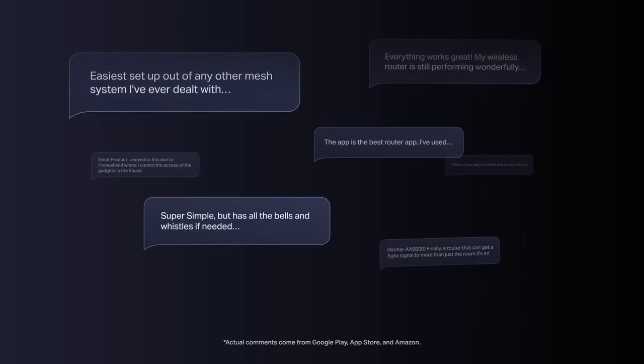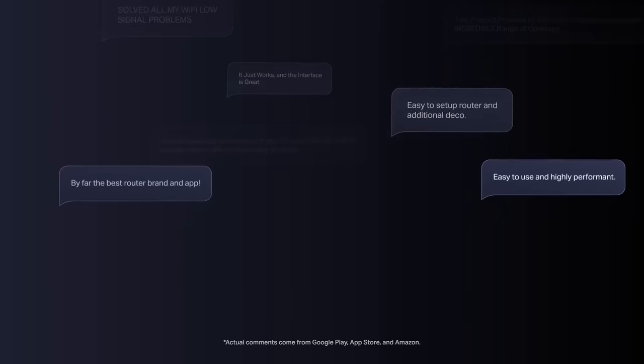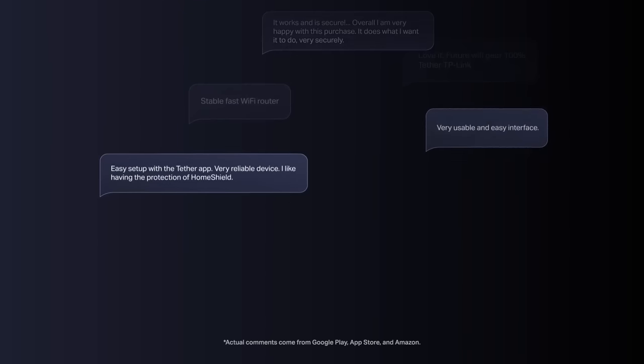Simple to set up and use. Great coverage and connection. Overall, I'm very happy with this version. It does what I wanted to do. It's super easy to install.